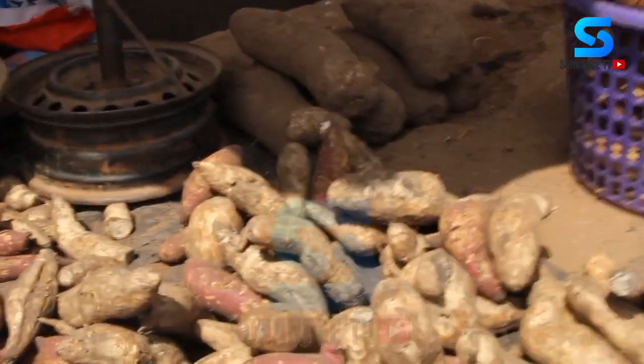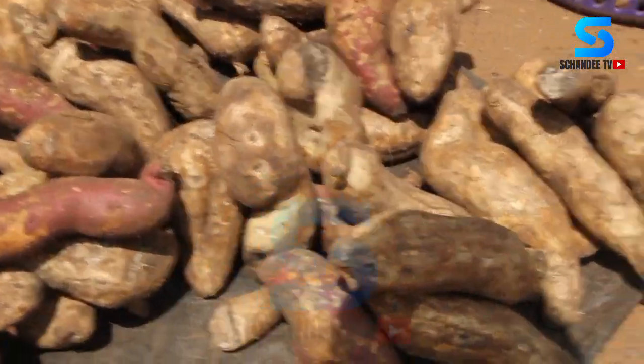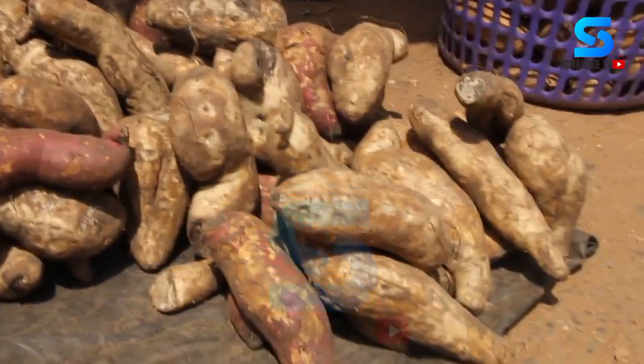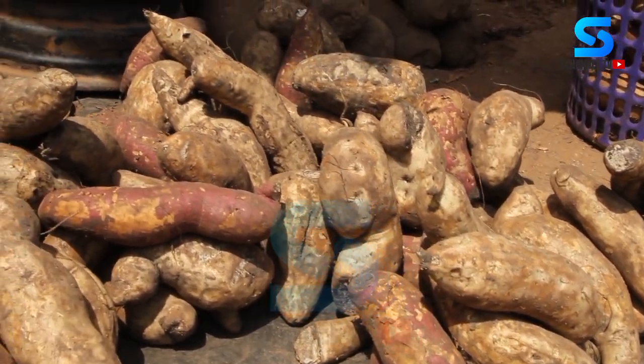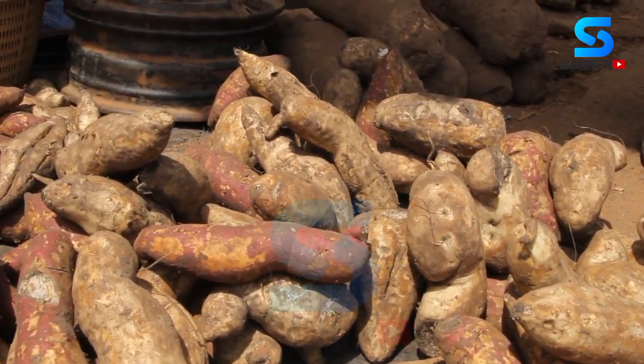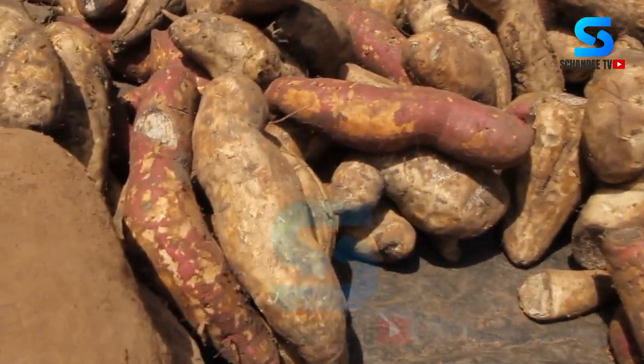So she's telling us that what has been displayed here for sale is 10 Ghana cedis, and it's about 6 pieces. Some are 7, some are 6, for 10 Ghana cedis.